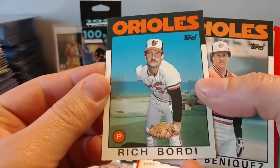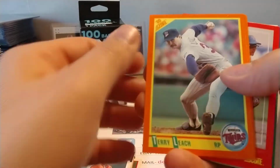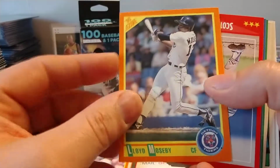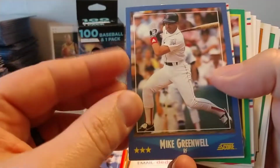Looks like we do have some traded cards in here. Somebody just looks like they opened up the traded sets, pulled out all the big rookies, and stuck the rest into one of these little repack boxes. Lloyd Moseby. I believe he might have played with the Expos at one time. Or the Blue Jays. I knew it was one of the two Canadian teams that baseball had. Of course, now the Expos are the Washington Nationals.